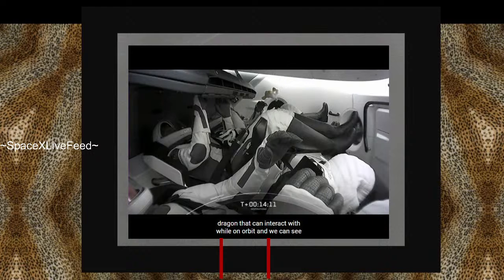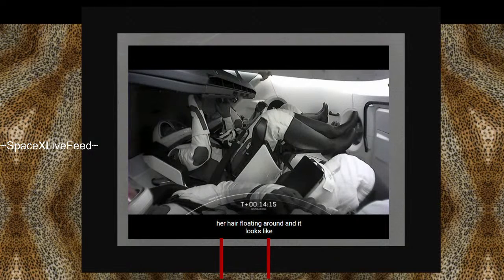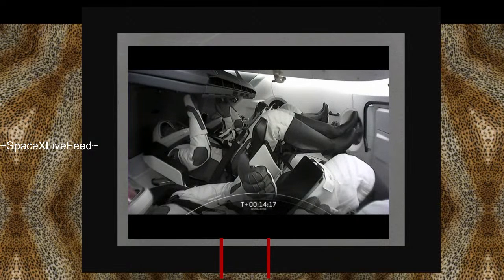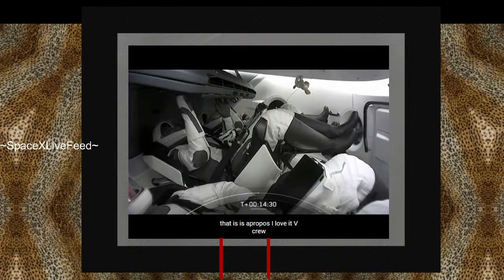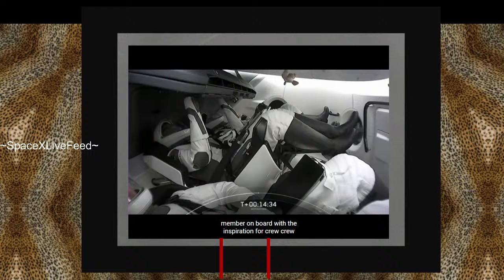Oh, we can see the zero-G indicator floating around. And it looks like it is a little golden retriever. Oh, like the golden retriever assistance dogs at St. Jude Children's Hospital. That is apropos. Oh, I love it. Fifth crew member on board with the Inspiration 4 crew.